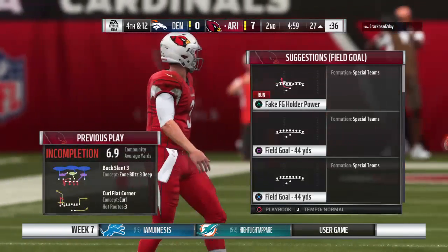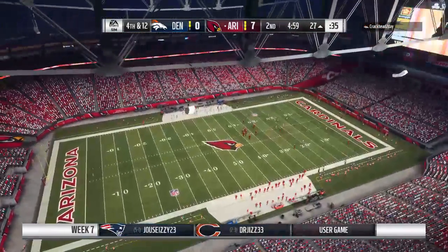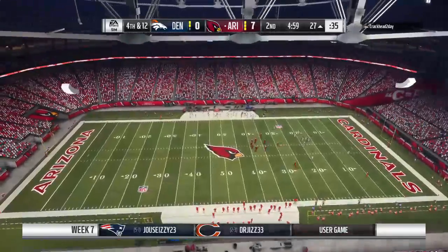Both sides know they absolutely have to win, and the name of the game for the defense is pressure on the quarterback. But pressure on the quarterback with contact, that's how you end up winning it.